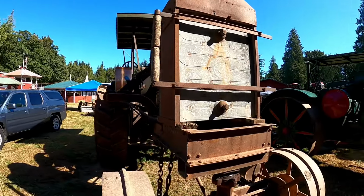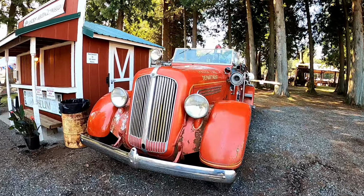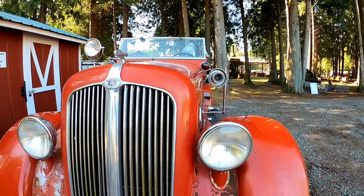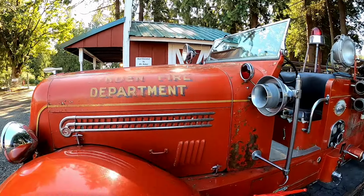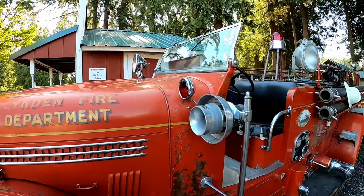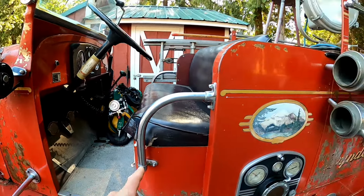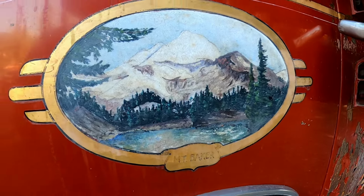Okay, let's go take a look at the steam. And before we get to the steam, I just saw this old Seagrave out of Columbus, Ohio. It's Lynden's fire department. It's one of their original trucks. Looks fairly complete. You got some newer gear sitting in here. It's all right. Got a picture of Mount Baker, which is one of our major viewpoints, that somebody painted on here.